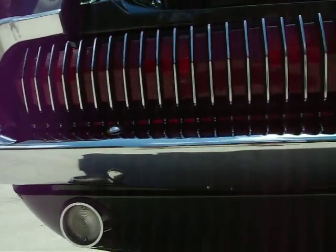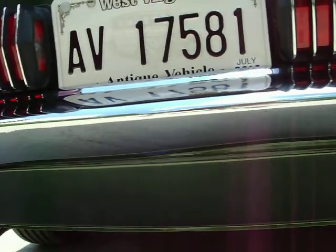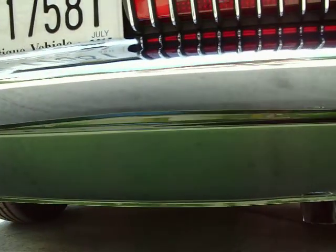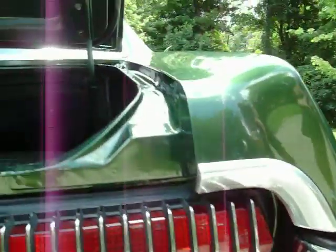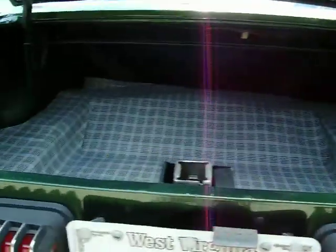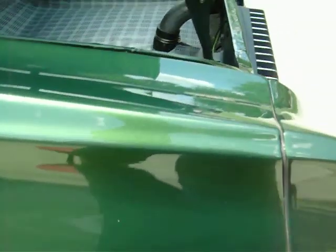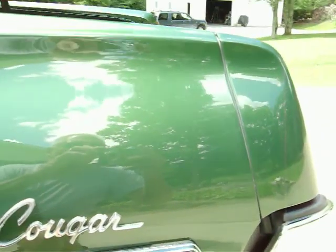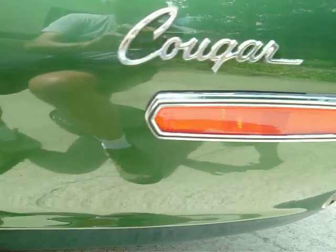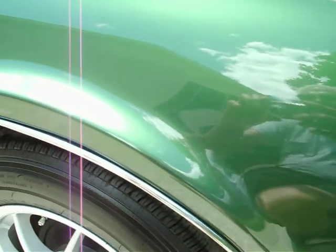I hope that you can see these pictures. It's difficult in the sunlight with a digital camera to see what you're filming, but I'm going to do the best I can here, so just bear with me. I can take as many pictures as you want on the car, and if you're interested, send them to you. Answer any questions that you might have about the car.